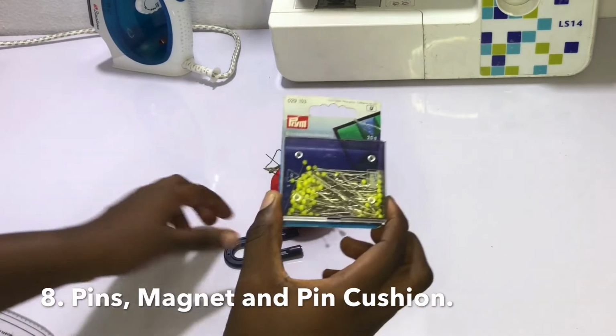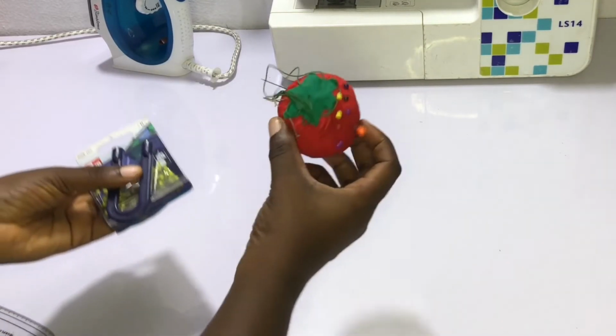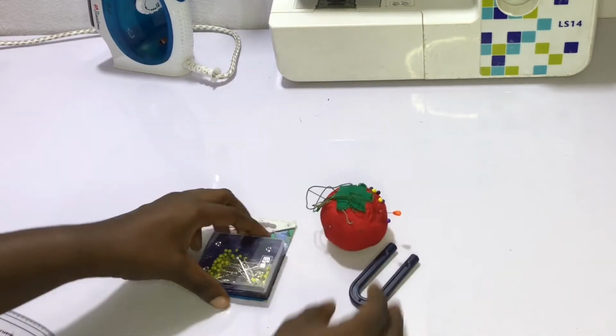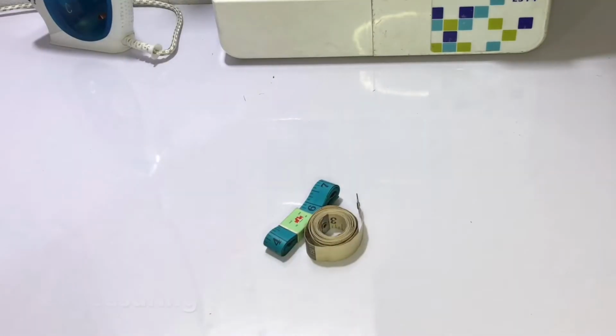You also want to invest in some pins, a magnet or a pin cushion, and the reason why I highly recommend a pin cushion or a magnet is because pins get missing so fast. You will be surprised how many pins I've lost over the last couple of years, so you definitely want to invest in one of those.